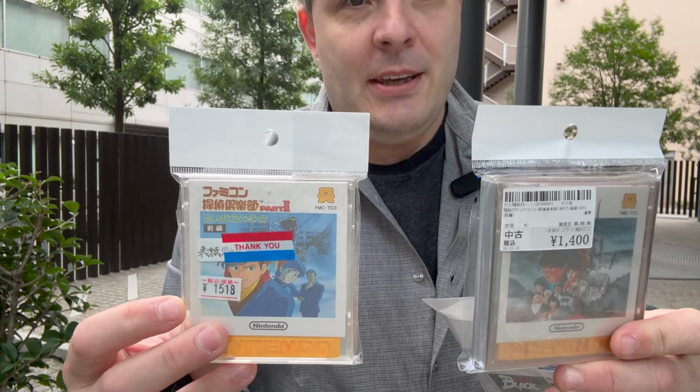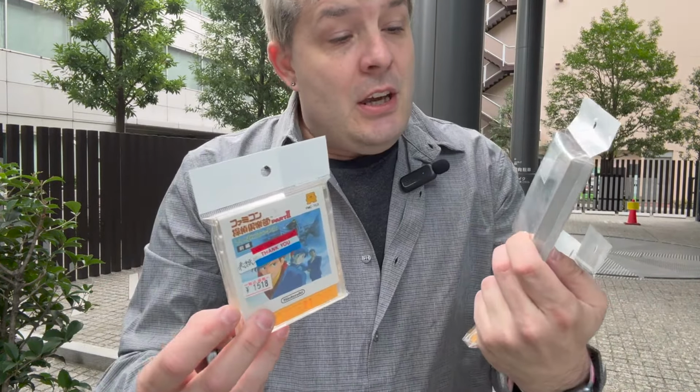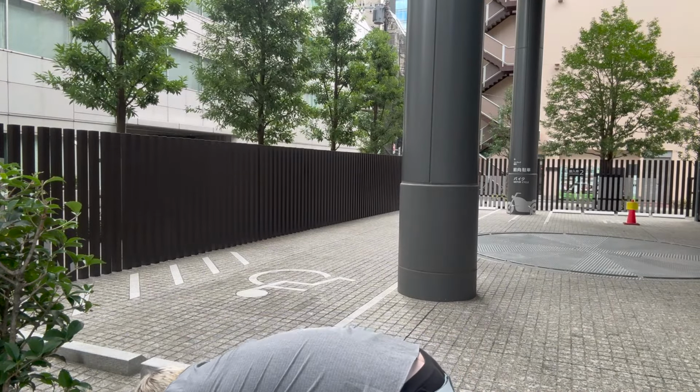I got the pair of these I was really looking for. The Famicom Detective games, the ones that never released in the US, they were on the Famicom Disk System, for 1,400 and 1,500 yen. Super excited to have those.